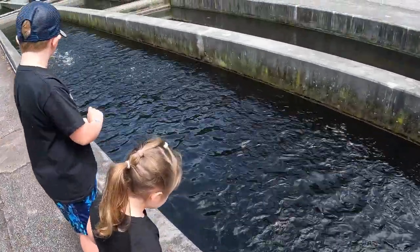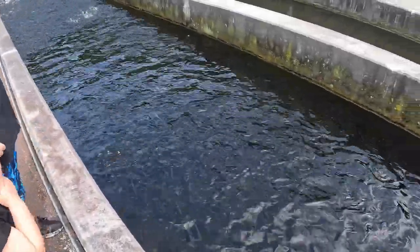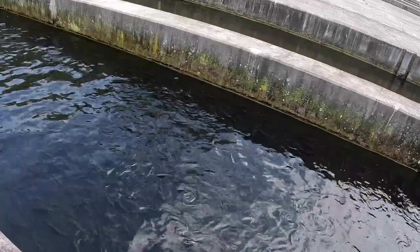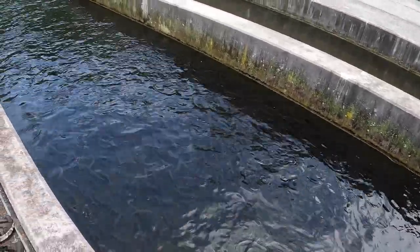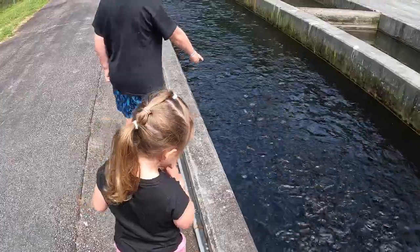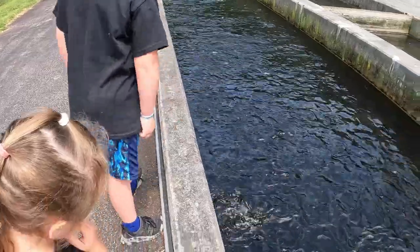You're all jumping. You see all the fishies? Look out, they're at you. What kinds are these? These are different types of trout. If you put your hands in the water, they will eat you. Contrary to what Bree might say, the trout won't eat you.